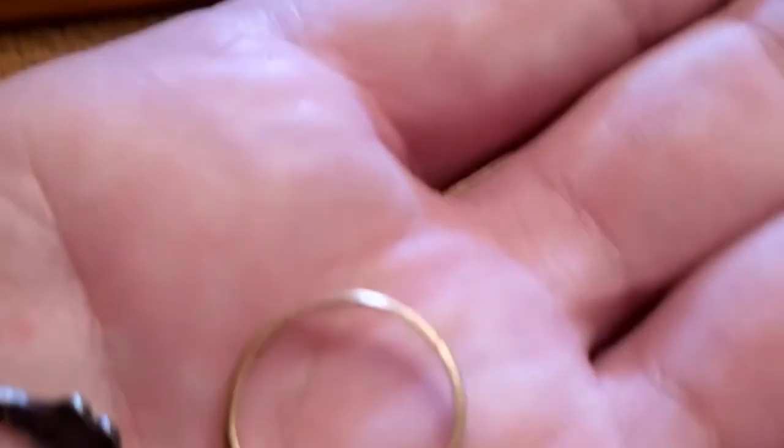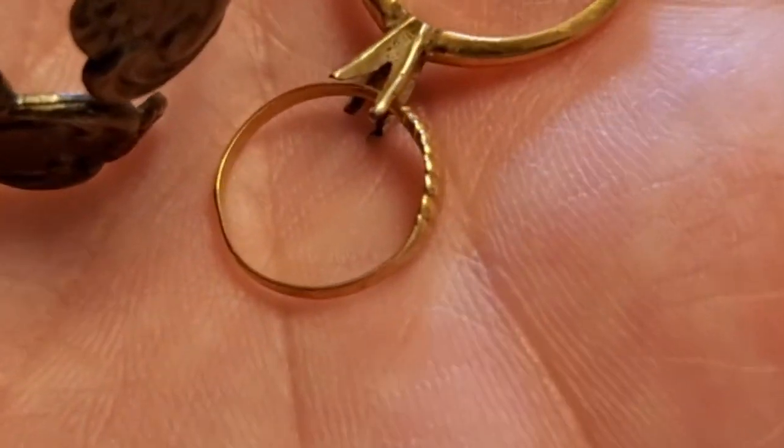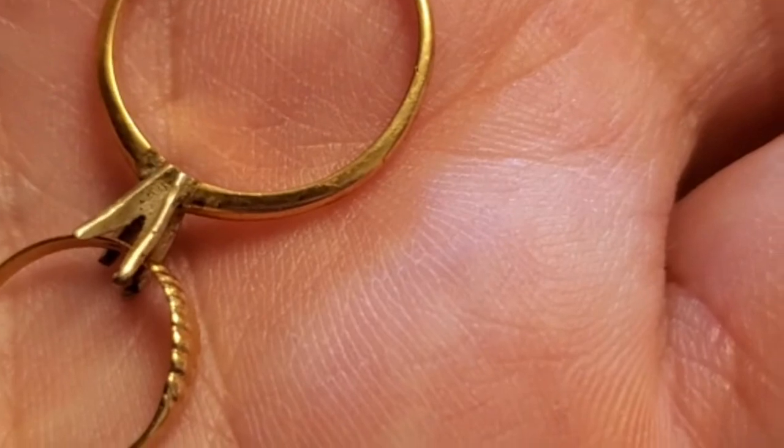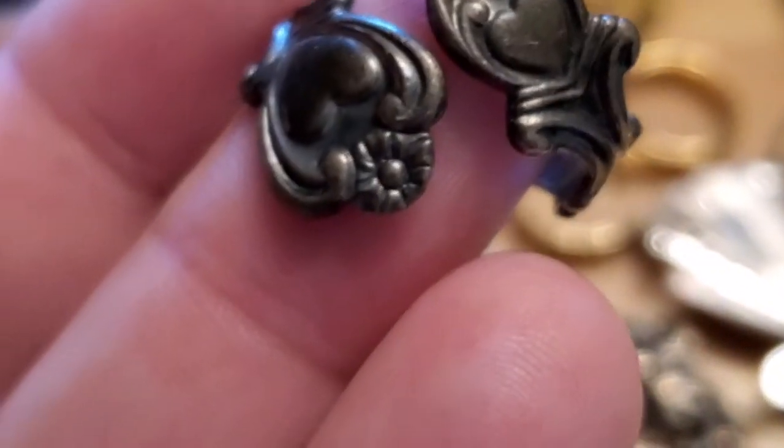Update on that jewelry that you've seen us find in this case. We've just been looking through it with the magnifying glass here. The little ring in the front, 10 karat. The big ring in the back that's missing a stone, as you can see, that's 14 karat. And this is sterling silver. So there's an update on that.